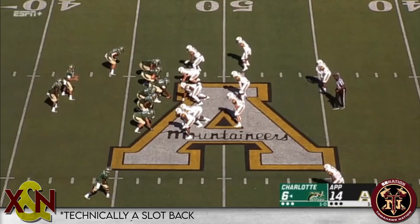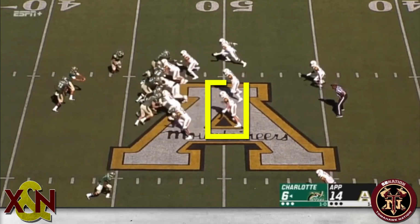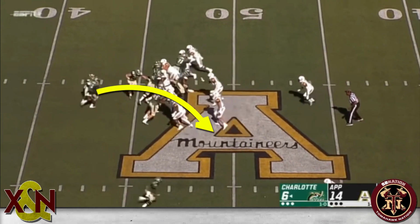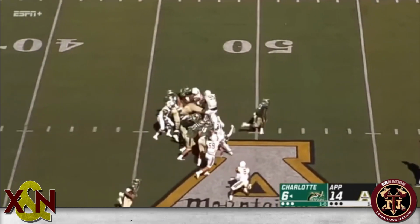In this play, the H-back pulls around for split zone, but this linebacker, instead of flowing with the play, hangs out in the cutback lane. This shuts down the cutback, but now App State has a defender covering air, which means Charlotte has 7 blockers for 7 defenders on the front side, leading to a big gain.